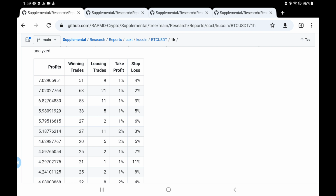And you can see that the third choice, 1% to take profit, 3% to stop loss, only brought in about $6.80. Now this is the highest liquidity and trading volume exchange that I did in this analysis. And I chose the 1 hour time frame because all of these exchanges support that, and it is reasonably comparable in terms of the actual trades.